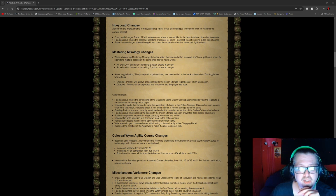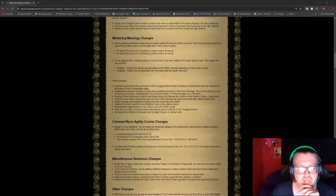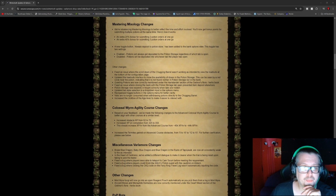A new toggle button, Always deposit to potion store, has been added to the bank options view. This toggle has 2 settings. Enabled, potions will always get deposited to the potion storage regardless of which tab is open. Disabled, potions will be deposited into whichever tab the player has open.